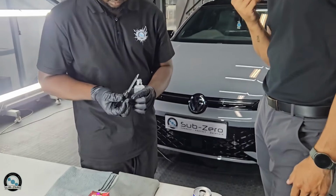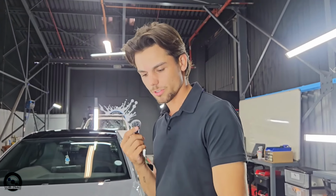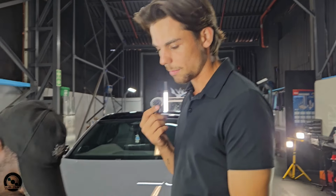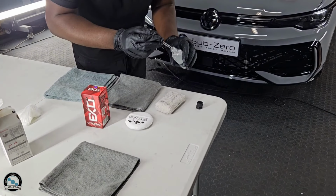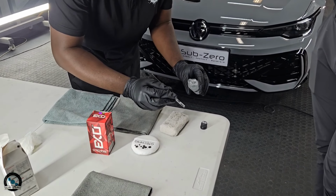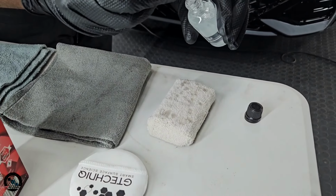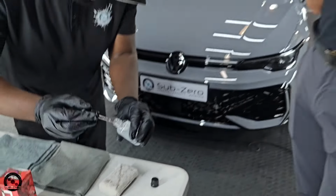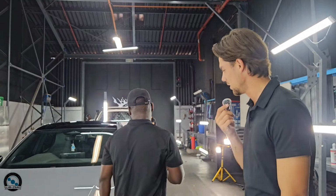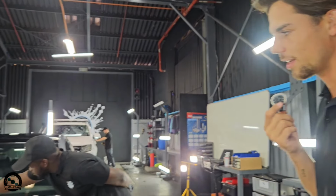Give the bottle a nice shake before you start. Then remember, earlier I said we want to make sure to douse the applicator. He's going to chuck in quite a bit of coating there. So we're just going to make sure it's saturated, and then from a later stage we'll just start adding lines. Always want to work with gloves when you do coating. If it gets on your hands, they're going to be hydrophobic. That's never fun.